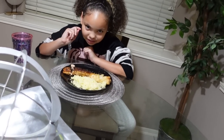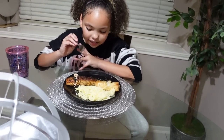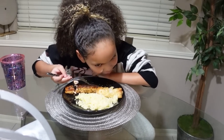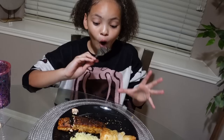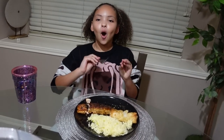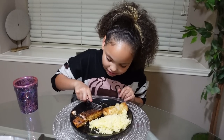Wait, how much did you pay for this? $16, so please don't waste it. If you don't want it, I'll take the ingredients. Or like the meat? Just the salmon alone was $16. Oh. You hear that? Do you? And I don't even like salmon, but I might even like this one. Do y'all hear that? Alright, I'm about to cut into this. She is so extra, y'all.